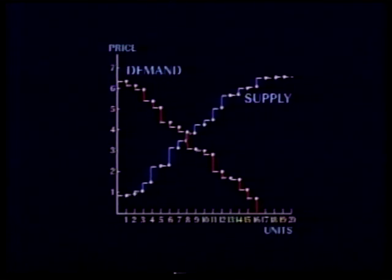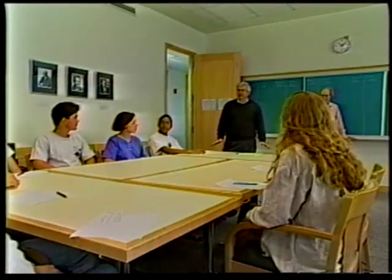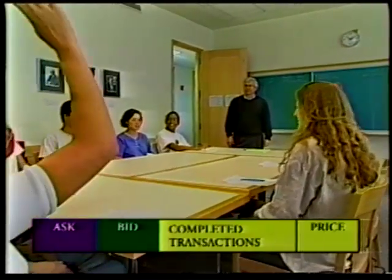When the demand curve is superimposed on the supply curve, we can see where they intersect. According to this model, the auction should result in 8 units being sold at a price of between $3 and $4. Is this what really will happen? Let's find out. Everybody ready? Any questions? Let the market open.